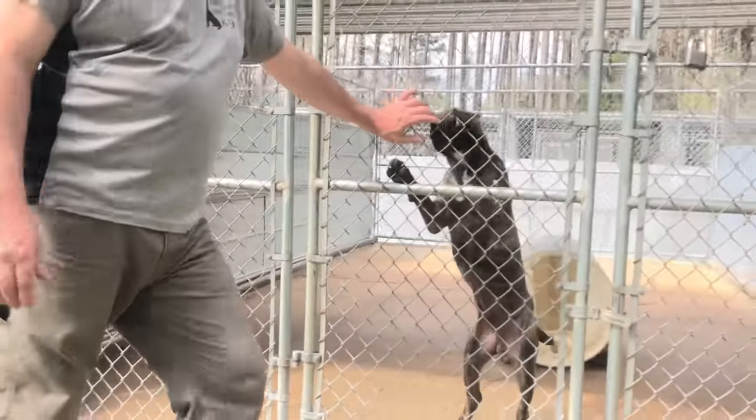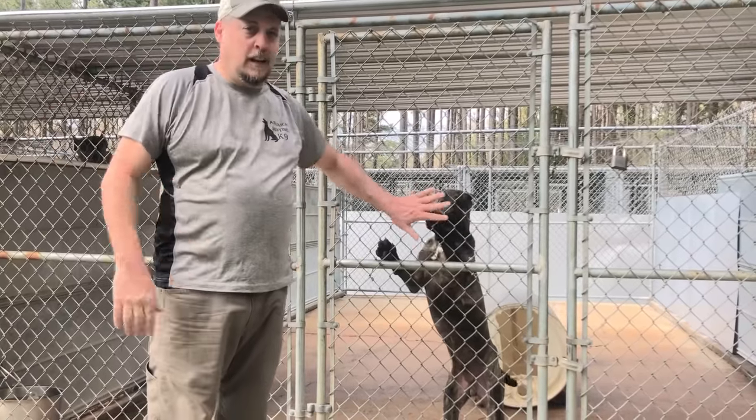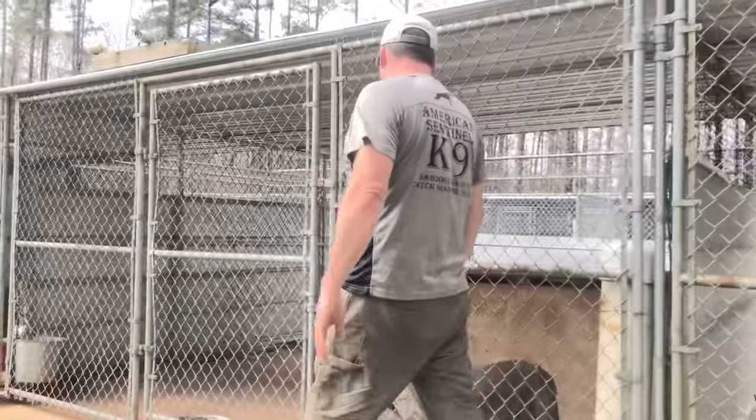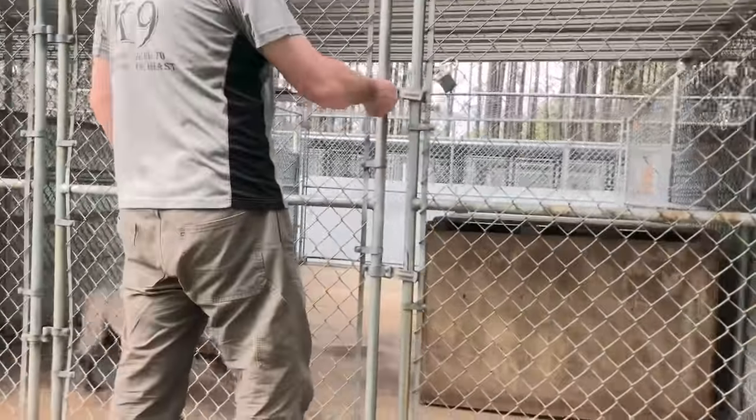Okay. Now, this is Balboa. Balboa is only like 6 months old. Moves great. He is out of Wrecker and Betty Crocker. We're going to move on. We're going to go in this kennel. This is Jazz. Come on in.